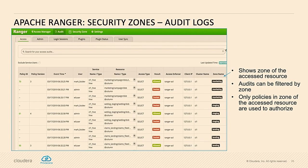In addition, in the Ranger audit logs, whenever an audit is logged, it includes information about which zone the resource belongs to. So if you have a zone called cloud, it'll be easy for you to come into the Ranger audit log and look at all the accesses for that specific zone.